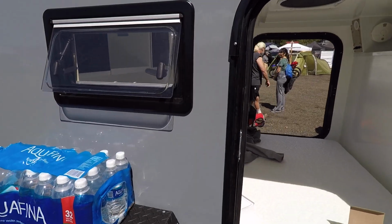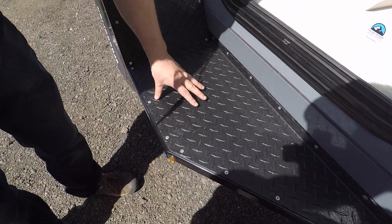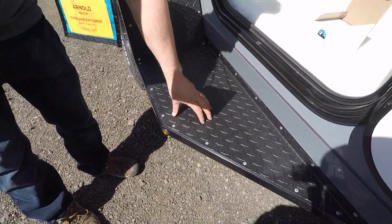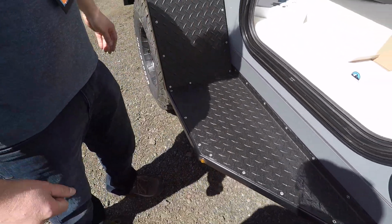Very nice. Aluminum skins on the fenders. Oh, yeah, powder coated with an anti-skid product that we use in emergency services industries quite a bit. That's glass and rubber. It's very good. You can actually exfoliate skin with it.